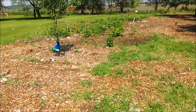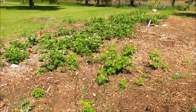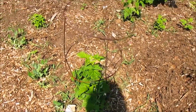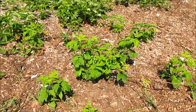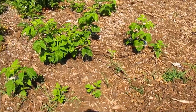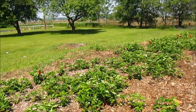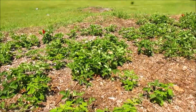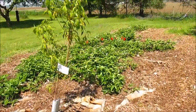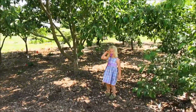Okay, we're coming up on the back 40. And this is our raspberry shoot from this main plant. It shot out all these little guys all around it. So we're going to have raspberries over here. This is a smaller strawberry patch. You can see all the way down there. Another peach tree. And then we have the orchard.